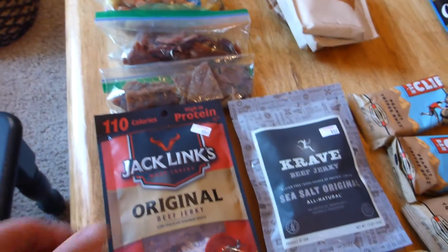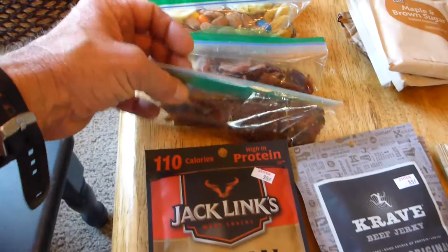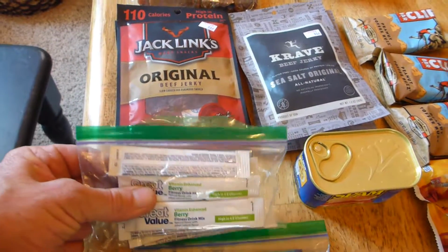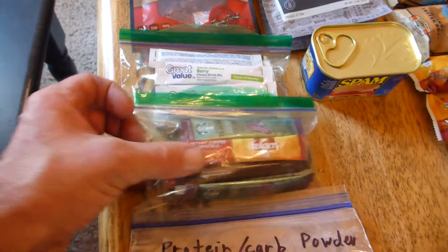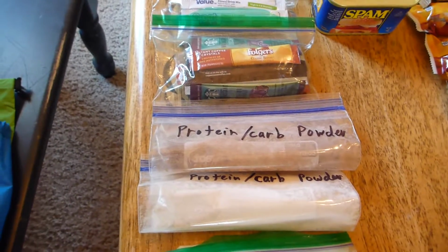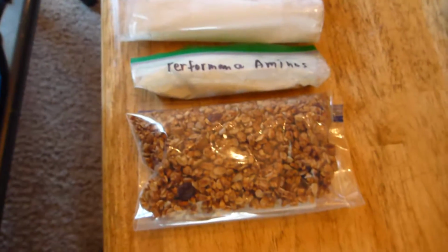And I got a couple different kinds of beef jerky here, little single serving packets, and a couple more different kinds of beef jerky here, just kind of sampling some different kinds. I got some flavorings for the water, decaf and regular coffee for morning and night. And then I got a couple of bags of protein powder, carb powder here, just for some extra energy on the trail, and some granola.